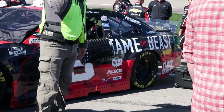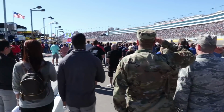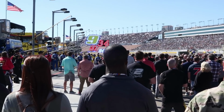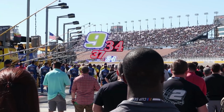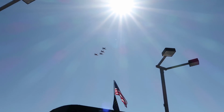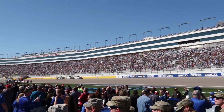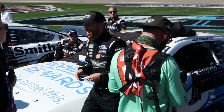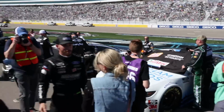Looks like drivers are all at their cars. Everyone's almost finished taking photos, so national anthem and everything, invocation right around the corner here. Last time I saw this paint scheme, it was doing burnouts at Miami after winning his 2nd straight championship. And there's a vest.